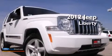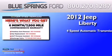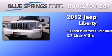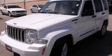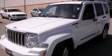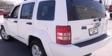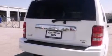This is a 2012 Jeep Liberty. This SUV has a 4-speed automatic transmission and a 3.7-liter V6. Its top features include 9 strategically placed speakers, 100% commercial-free Sirius satellite radio, aluminum wheels, and traction control and stability control systems.